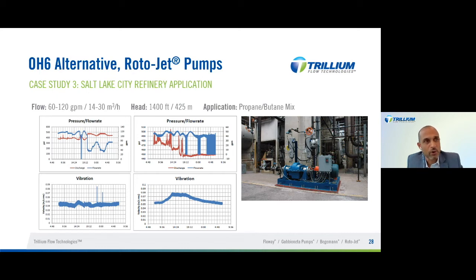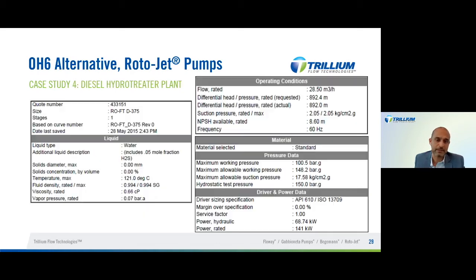At one point, the pump ran dry, and even with that, the vibration data, as you will see in the bottom row, was relatively stable and well within the API 610 criteria. And as you know, running a pump dry is not recommended. However, even in this case, the seal also didn't fail because we had the barrier, the buffer fluid which lubricated the seal faces. But this is a good testimony of the reliability of the pump in upset conditions.